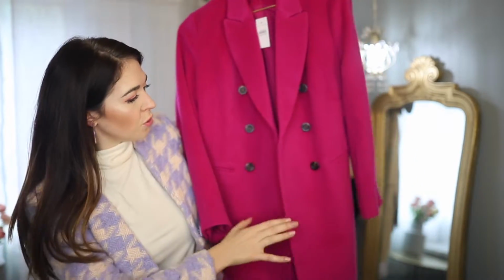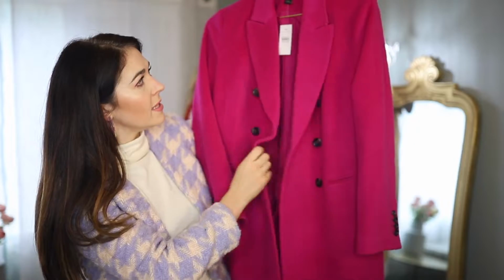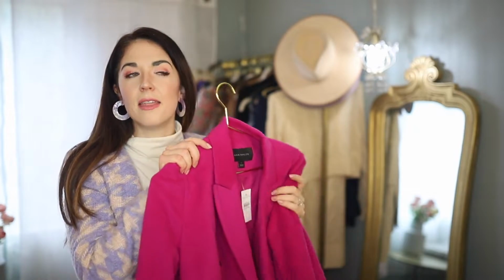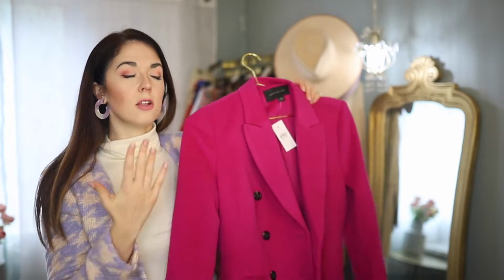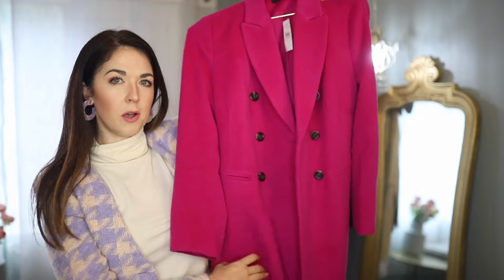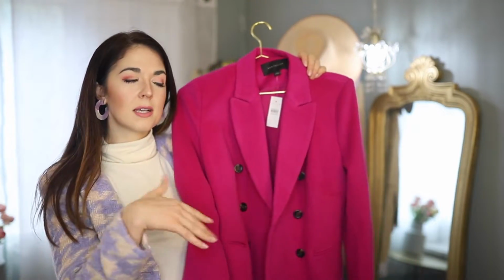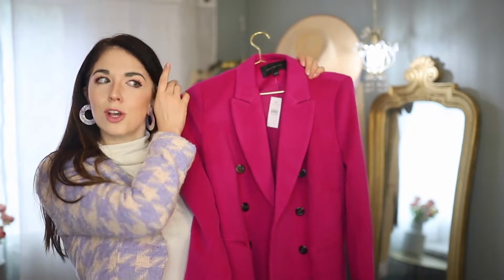But this is a beautiful coat. It's in this very hot pink color. I got a size small. It's actually a good length. I like a longer coat because I feel like they tend to look better with more things. They look good with pants, but longer coats also look better with skirts and dresses too. That's why I tend to buy longer coats, because I feel like they're just more versatile for my wardrobe.